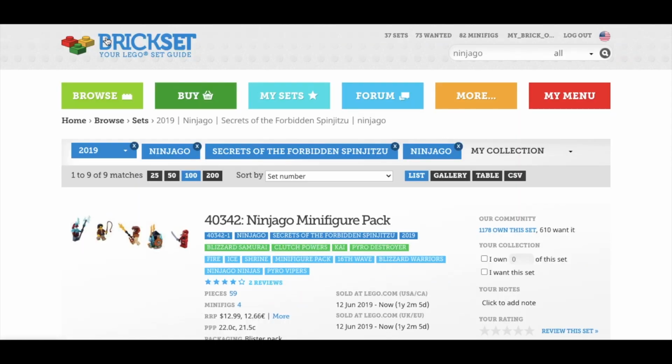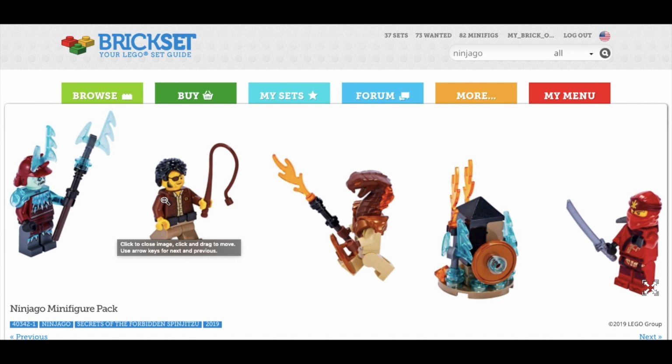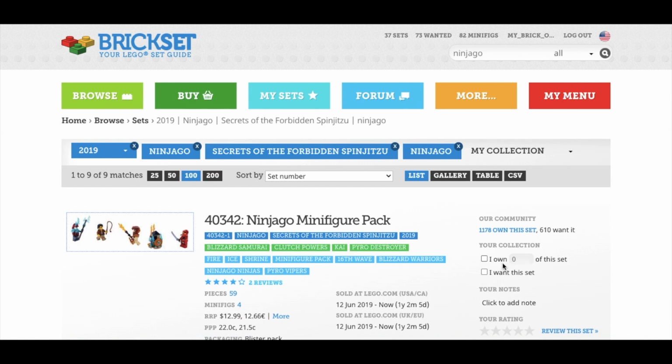So starting off, we have the Ninjago minifigure pack. I think these are always a necessity for every Ninjago fan. It comes with Clutch Powers, who was one of those characters I grew up watching in his film, so I kind of have an attachment to him. It's an easy way to get another Ice Samurai, another Pyro Viper, and a hybrid Legacy Kai with the Season 11 hood. It's a set I own.